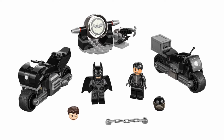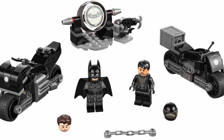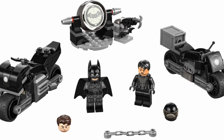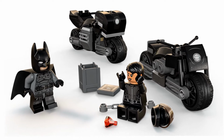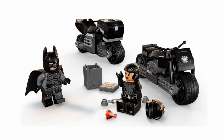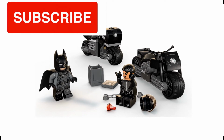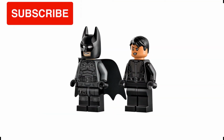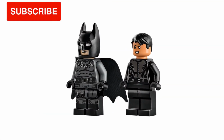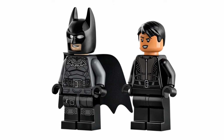You get the little bat signal with the helmets, the other face print for the Batman. And let's see what else here. Comes with a little hidden box. I guess it's Catwoman's little crate that she carries her stolen goods in. I'm loving the print on that Batman. That looks really cool. And there's the minifigures themselves. You got the Batman. It looks like a paper cape. And then you've got the Selina Kyle with the short hair, played by Zoe Kravitz in the movie. Really neat. So let's see. What else do we got here?